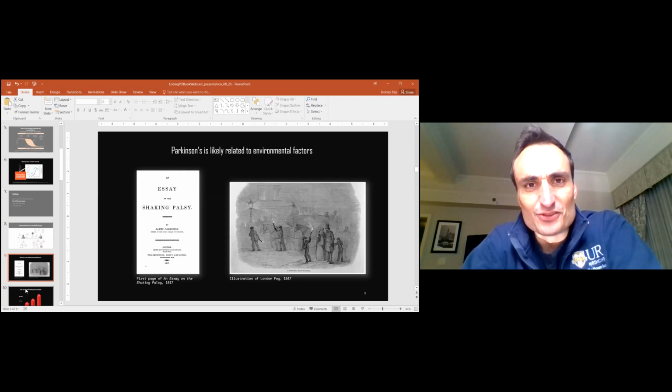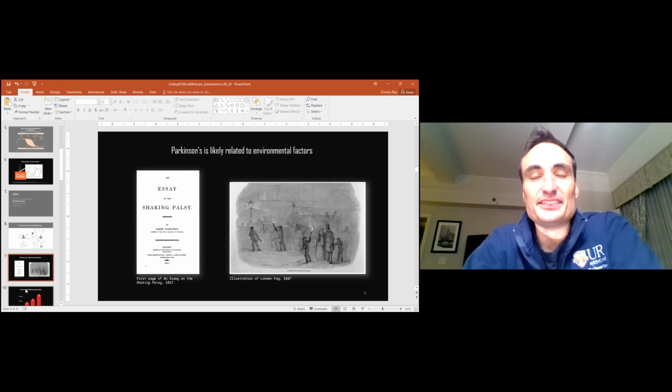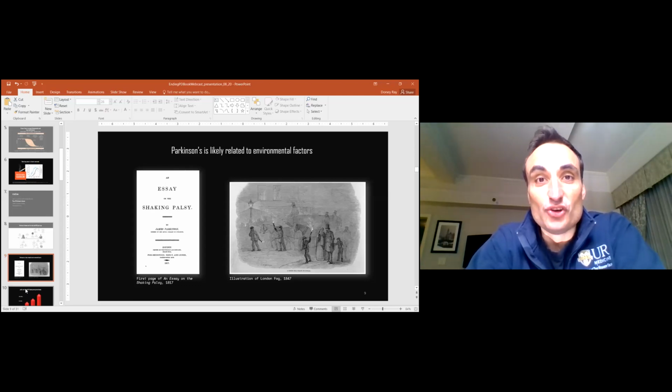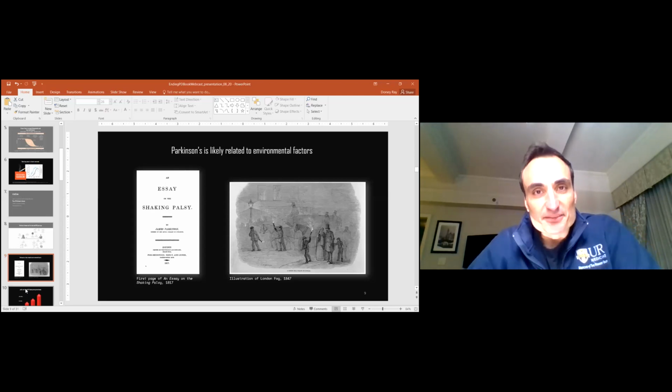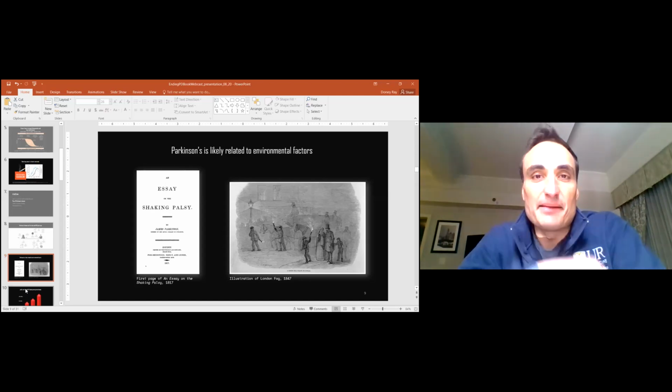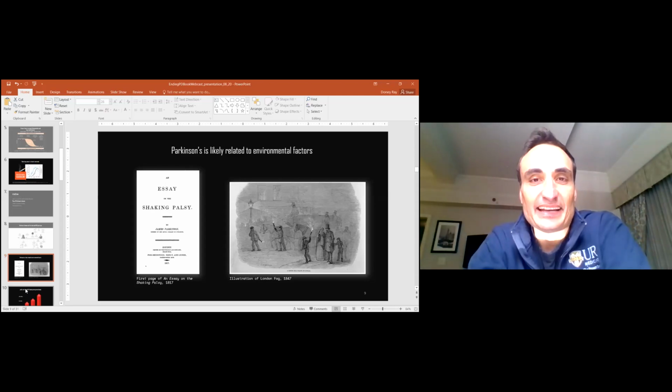So he's 61 years old, and he's describing a condition that, in his words, had not been classified in the medical literature. And what's taking a 61-year-old guy to make him think about writing about a new disease is because he's observing something new on the streets of London. And he's observing people with a flexed posture, a stooped torso, and a pill-rolling tremor and a shuffling gait. And what's going on in London in 1817?